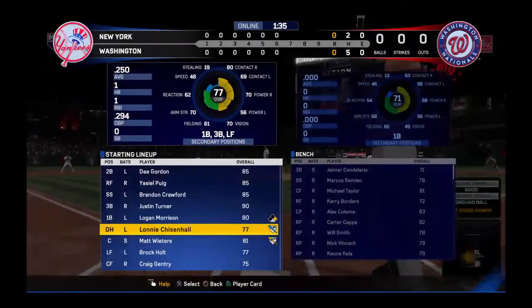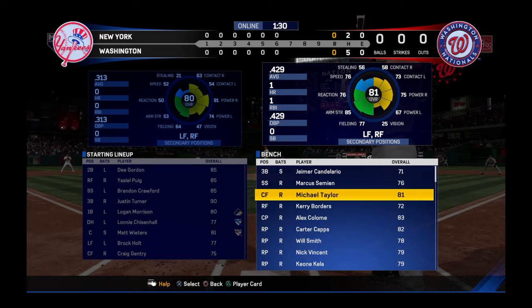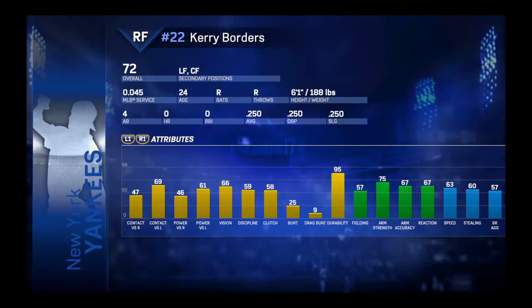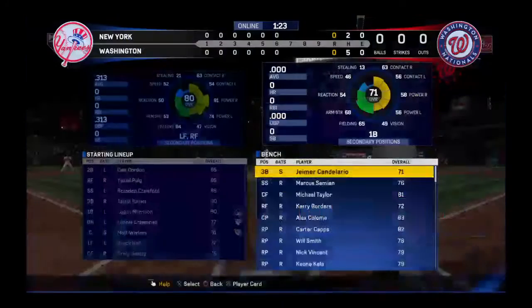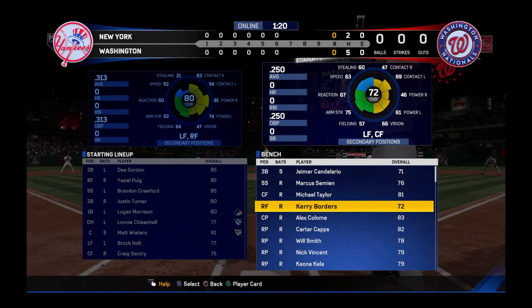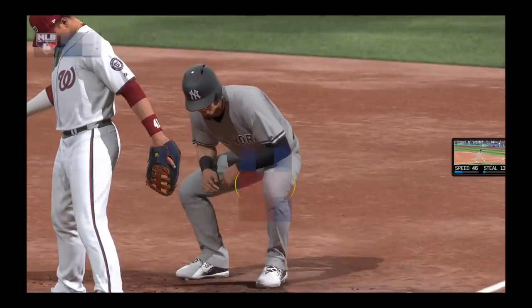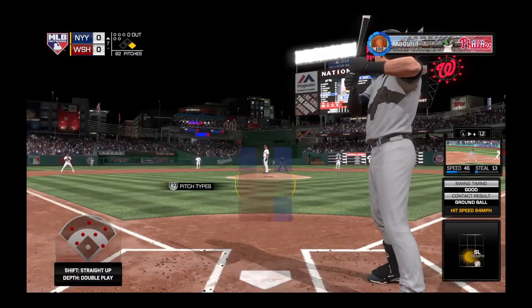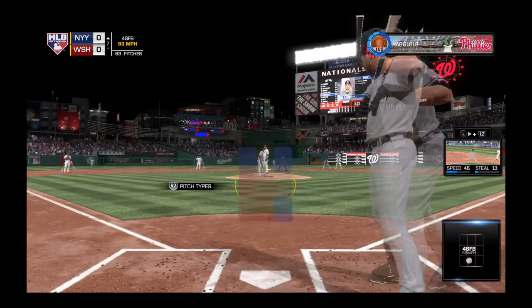Stepping in and ready for another shot, Lonnie Chisenhall. He's 0 for 2 thus far in this one. Jeimer Candelario will come on now and pinch run here. Number 46, Jeimer Candelario. He's set. Here it comes. Right over the middle, knee high.